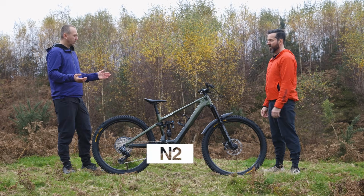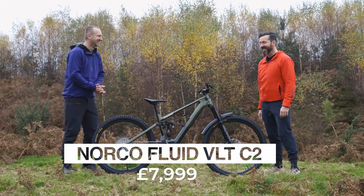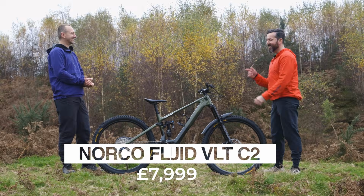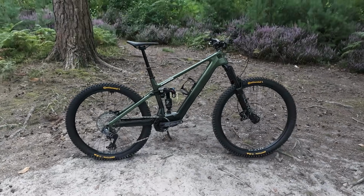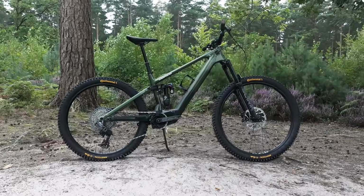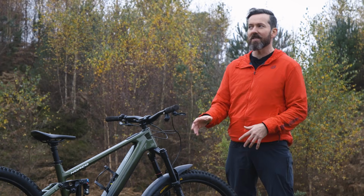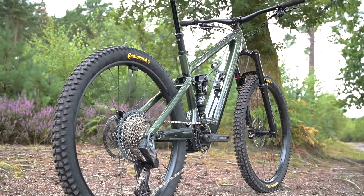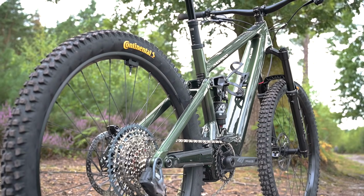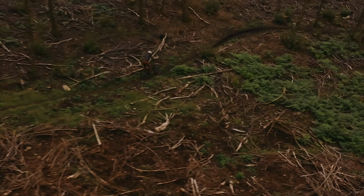So bike number 2, we've got the new Santa Cruz Vala, right? Looks like it, doesn't it? It's not the Santa Cruz. It's the Norco Fluid VLT C2. Okay. And I wouldn't say that it's misleading, but it's the C2 because it's the carbon frame, but this bike's not actually full carbon. Yeah, I was just looking at that. Alloy back end, carbon front end, but it still comes in at just under 20 kilos. This bike's 19.9 kilos with these tires fitted.